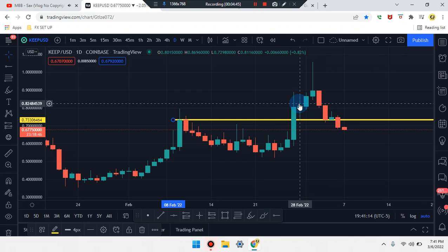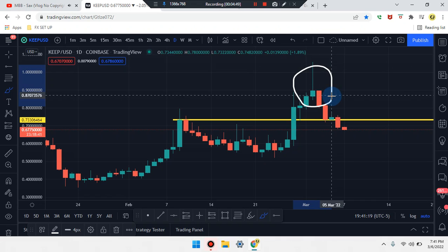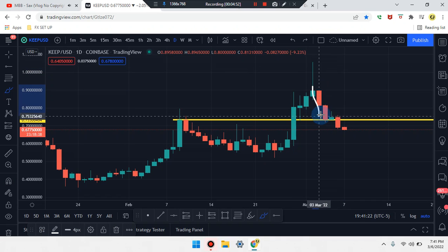If that market's going to decline, that means price action will be coming from, this is a single top and a retest that pushed that market down.